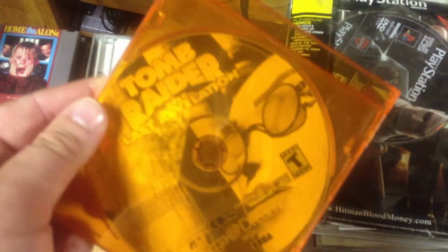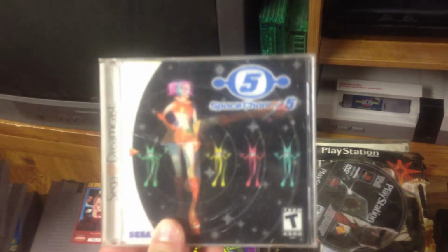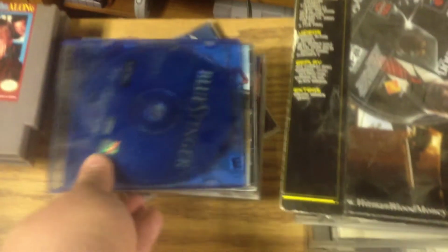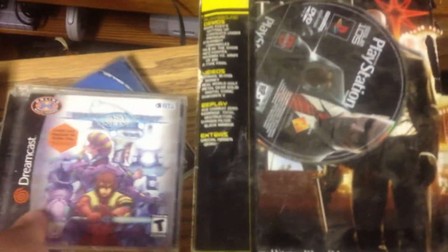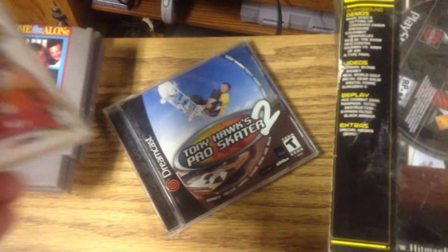And then for Dreamcast, we have Tomb Raider, The Last Revelation, Space Channel 5. This is such a crazy, crazy game. Jet Grind Radio, Tokyo Extreme Racer, WWF Royal Rumble, Blue Stinger, Chicken Run, 102 Dalmatians, Puppies to the Rescue, Phantasy Star Online, Ready to Rumble, and Tony Hawk's Pro Skater 2.